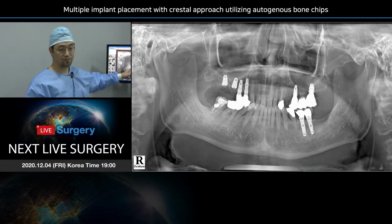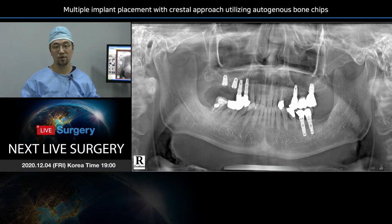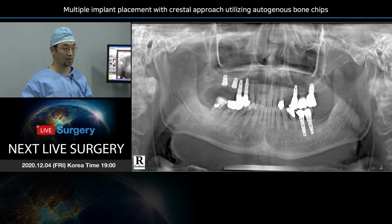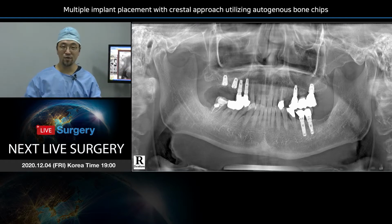At that time, we are going to decide whether we will keep tooth number 46 and 47 because at this moment, it looks like stable, but when there's a functional loading, maybe the patient will feel some pain or discomfort. So we have time and we will slowly do the perio treatment and we will evaluate whether we will do the extraction or not.